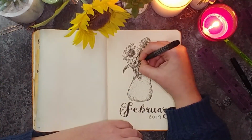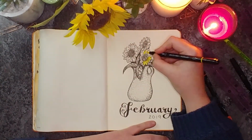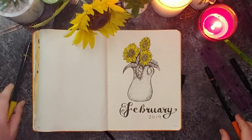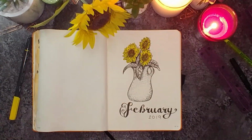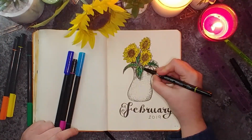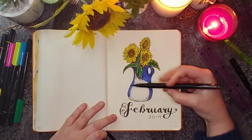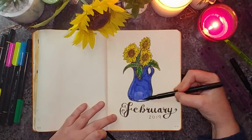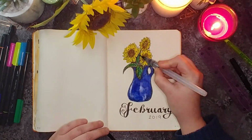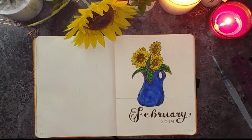So I like how it turned out, and then adding just a little bit more shading before I add those colors that I mentioned to you earlier. So now I'm adding that bright yellow. I'm using W.H. Smith brush pens. I managed to get a set of those, so I'm just trying them out for the first time in a bullet journal. Adding some greens. I used 2 tones of greens and 2 colors for the sunflowers, so the yellow and orange or amber color, and then I've used blue for the jug.